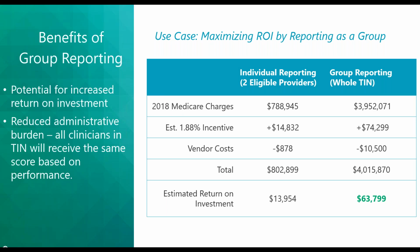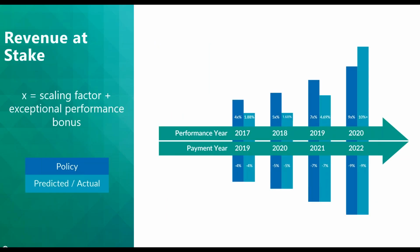And I've already alluded so far that there are payment adjustments associated with MIPS reporting. Here you can see a breakdown of what the incentives and penalties have been so far with MIPS reporting and what they're projecting to be in the future. So for 2019 MIPS reporting, there are 2 big numbers to really keep in mind. By failing to report MIPS, you would receive an automatic 7% penalty. However, by reporting MIPS, CMS is conservatively estimating incentives of about 4.69%.